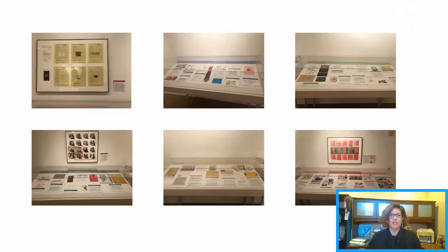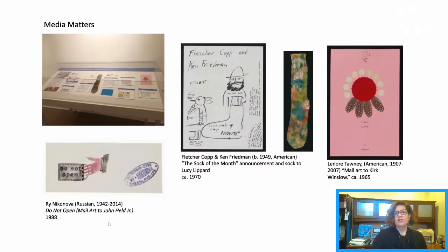So a lot of these artists created their own rules, and in many cases, those were: create a piece of art, send it to another artist, have that artist intervene in it, add to it, change it. And then in some cases, add instructions for that artist to forward it to yet another person. And that way expand the network and create more contacts of people who wanted to create and exchange ideas without being limited by rules or requirements, institutional rules and requirements.